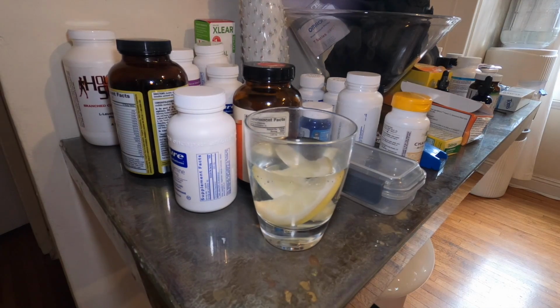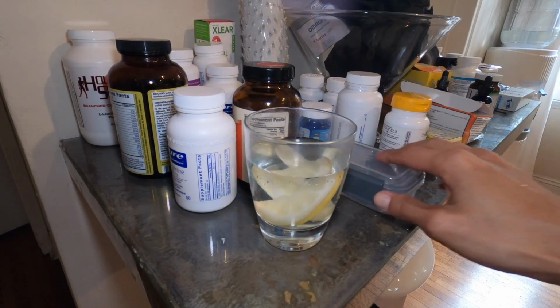After drinking kefir, I take my supplements. Let's walk you through the supplements that I take and what works for me. So here are the supplements that work for me. I have my water right here.